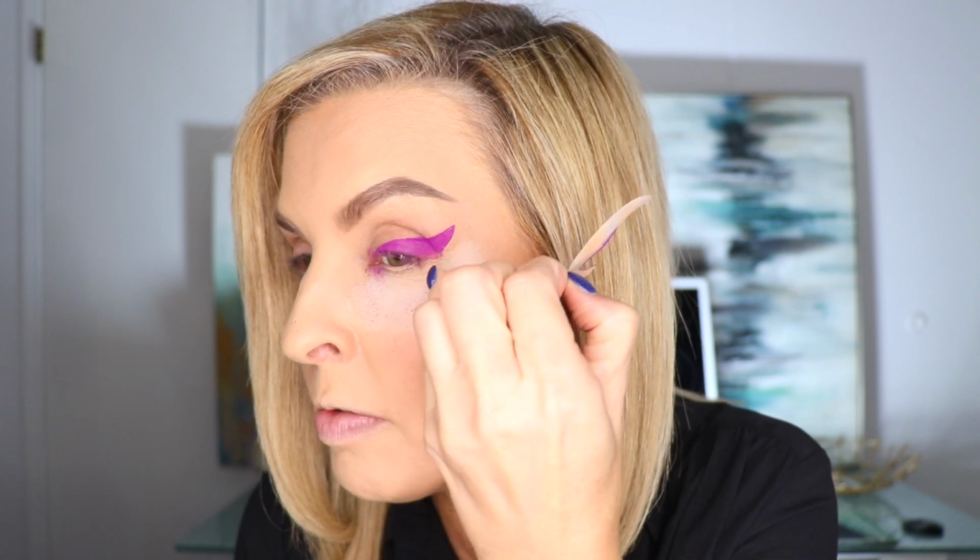Okay, the only thing is right there, because of the shape of my eye, I'm going to have to clean up. But other than that, I think it looks pretty good. What do you think? Let me go in and clean it up, and then I'll come back and we'll make our decision on what we think about these stencils.